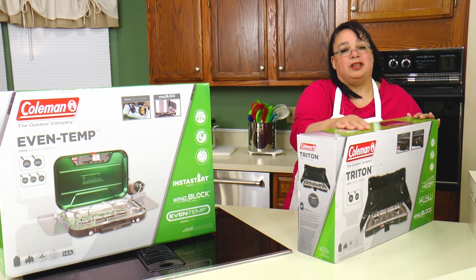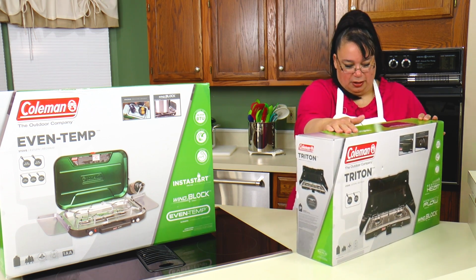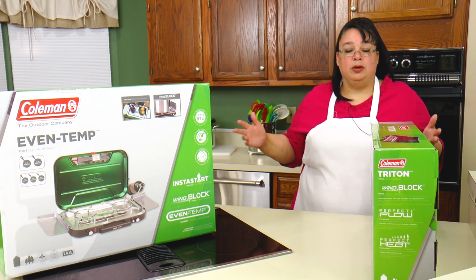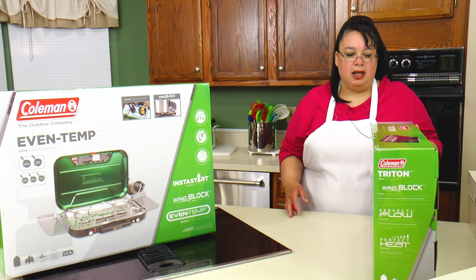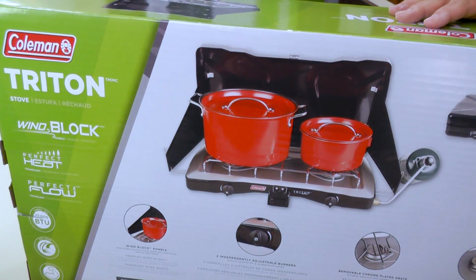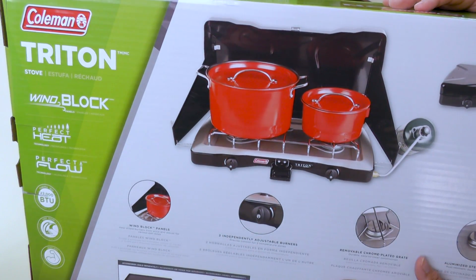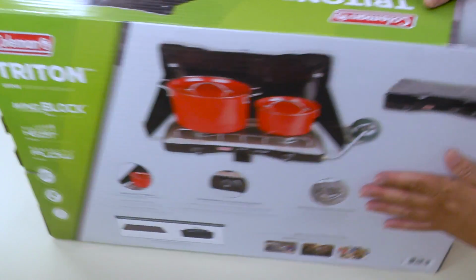I've had a stove that didn't have a wind blocker, and it's a nightmare to cook with, let me tell you. I bought a really cheap stove at a local discount store, and I could barely cook on it because the wind was so bad. It was constantly blowing out the flame, and it was just horrible to cook with. Especially when you're trying to simmer and you need to keep it down a little bit. So here's the stove, the wind blocker. It can hold two nice sized pots. So let's get this baby open.